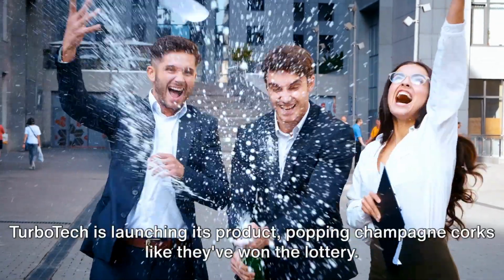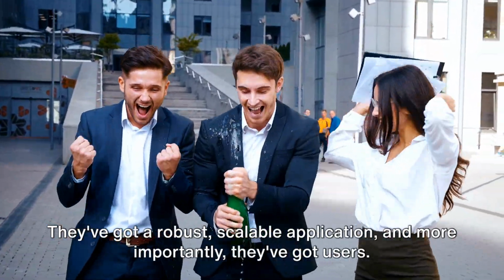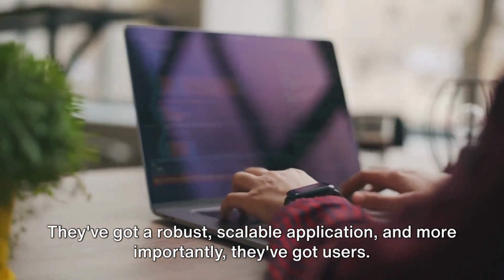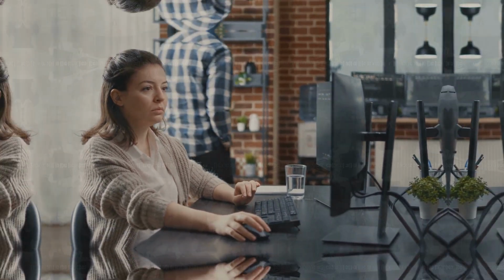Fast forward a few more months, TurboTech is launching its product, popping champagne corks like they've won the lottery. They've got a robust, scalable application, and more importantly, they've got users. Real, live people are using their product, and they're loving it.